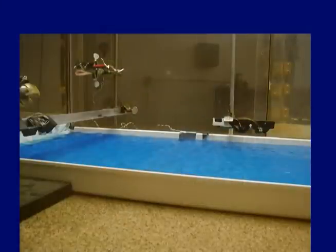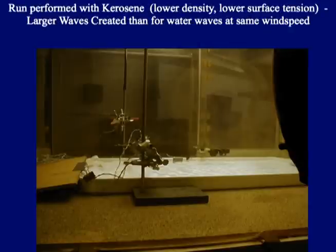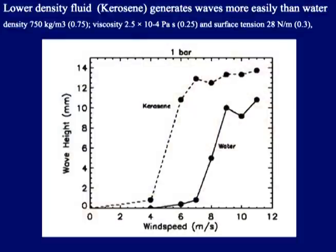So we made some waves at different speeds in this tray. We colored the water blue just to make it nice and easy to spot. This is Erin Crail, who was a geology graduate student at UC Santa Cruz, who helped me with this. And in an idle moment, we also went and got some kerosene to kind of simulate Titan stuff. And we found that for a given wind speed, you get bigger waves in kerosene than you do in water. Not an experiment anyone had bothered to do up to this point. Now, the viscosity of kerosene is different from water, the density is different, and the surface tension is different. So which of those factors matters most, we don't know yet. But notionally, hydrocarbons look like they should be easier to make waves in.